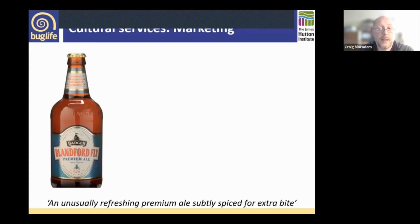So the Blandford fly is a blackfly, Simulium pusticatum, which bites a lot of people, causes a lot of swelling around the area of Blandford Forum, and it was named the Blandford fly. Badger Brewery created this ale with ginger in it, and marketed it as an unusually fresh premium ale, subtly spiced for extra bite, presumably hinting at the activities of the fly.